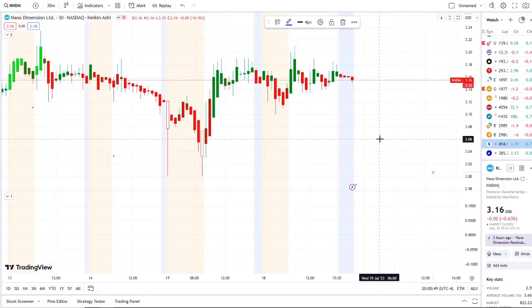Here we are with NNDM stock, Nano Dimensions, continuing to try to break through key resistance levels and hold itself up above $3. And in today's volatility, it wasn't the only stock experiencing volatility. The overall market and the SPY did as well.